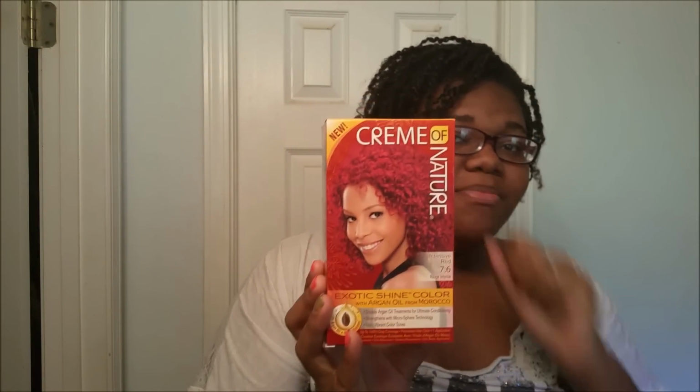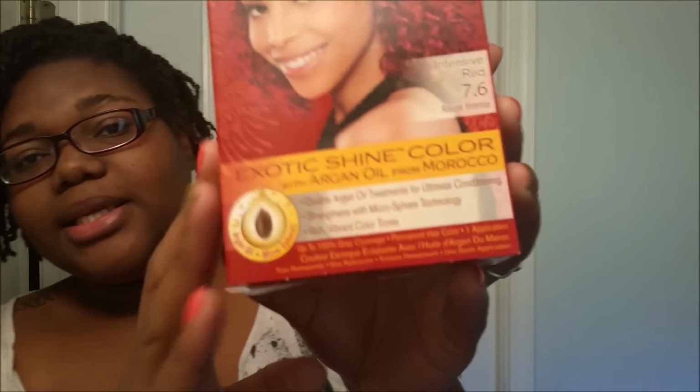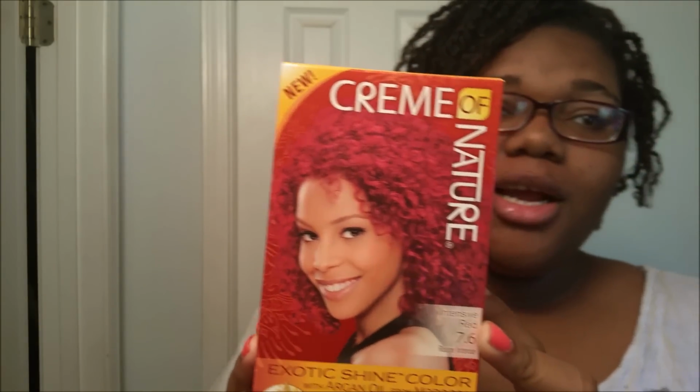I chose this color. I've never, ever, ever dyed my hair red ever in life. And, excuse me, I'm really excited. This is Attentive Red 7.6. If you can see that. And this is what the girl looks like on the box. That's very intimidating for sure. But this is a little color swatch.